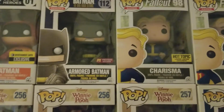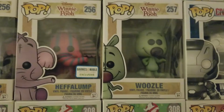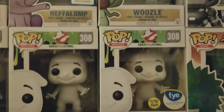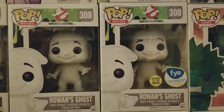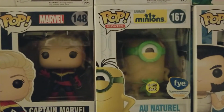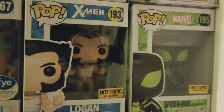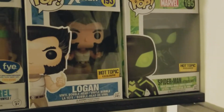But yeah, we really enjoy it. We love collecting these pops. We love the thrill of the hunt, just going out and looking for them. Just pretty cool. There's so many different variants.